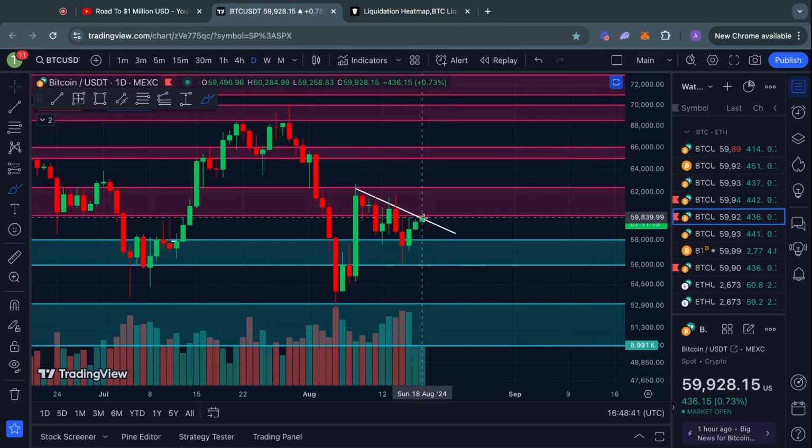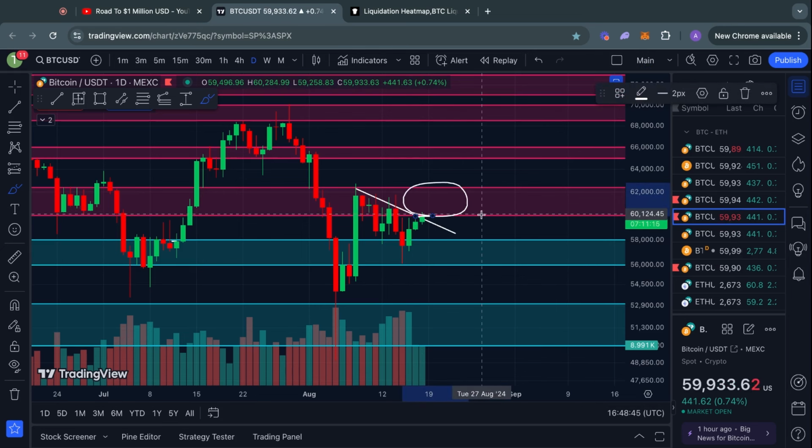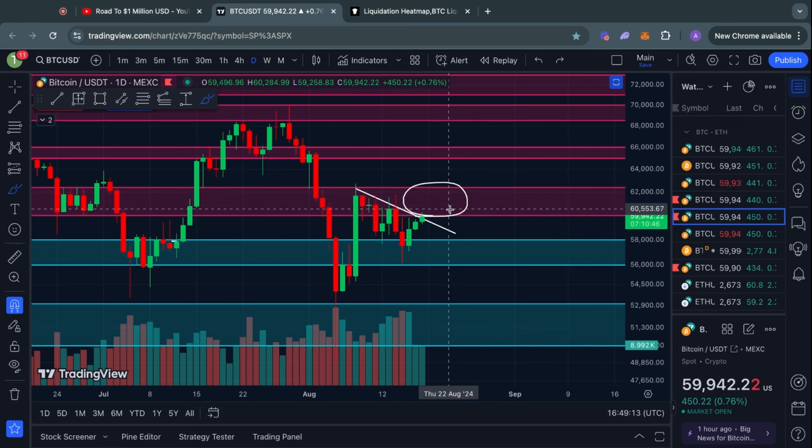Now, besides that, going back to this daily time frame here, taking a look at these bigger support and resistance levels for Bitcoin. Right now, Bitcoin is trading inside this big level of resistance, sitting from 60,000 all the way up to 62.4K. So in these areas of resistance, it is important to pay attention to the price action, because you can get a rejection back to the downside.